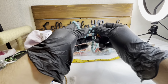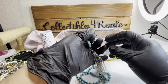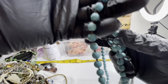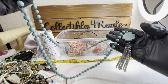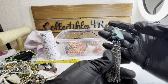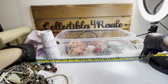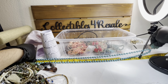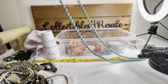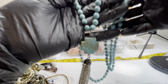I'm very happy with this box not being completely tangled. I'm actually having very good luck with some of these, so that's the first. Oh, I like this. This is very cool. I like the beading on this and this pendant. It's got this pretty, looks like little clear beads tassel. The necklace measures 19, and then with the tassel and the pendant, that goes down to 23. Wow, that's a long one. I can definitely double up on that one.